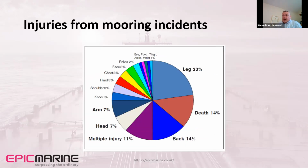And then when we look at injuries from mooring incidents, I thought this was a very interesting statistic. You look at some of the minor percentages, if you like. I wouldn't like to say any of them where somebody gets injured are minor, but eye, foot, thigh, ankle, wrist, 1%. Pelvis, face, chest, hand, shoulder, knee, 3%, arm, head, multiple injuries. But as I mentioned, the three major issues are legs, because I guess when mooring ropes part, when they snap back, leg height is probably where a lot of the impact would be felt. They can lead to death in 14% of the cases, and back injuries. So approximately 50% of all injuries with mooring incidents are quite severe, as you can see.